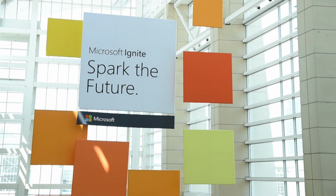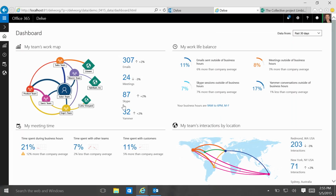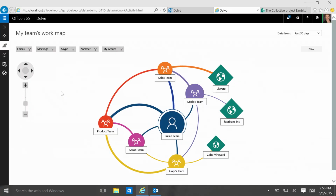We started our journey with the Office Graph last year, and we showed how Delve becomes a personal tool that allows information to come to you. At Ignite this year, we showed how we're taking that and evolving the technology to include personal and team analytics. I'm joined today by Ryan Fuller, part of the Volumetrics acquisition and leader in the space.